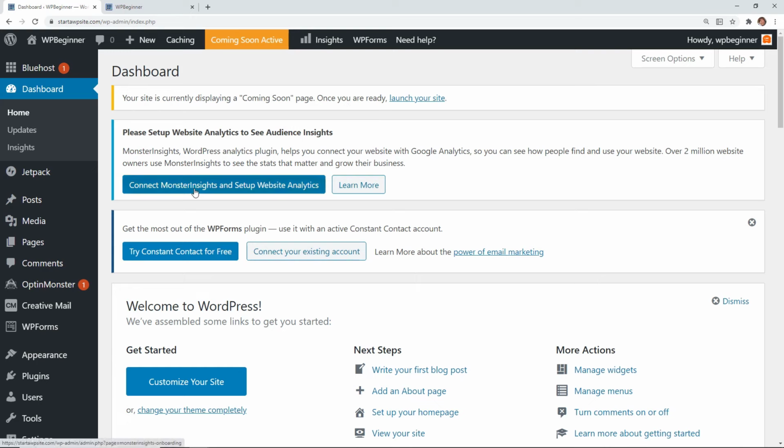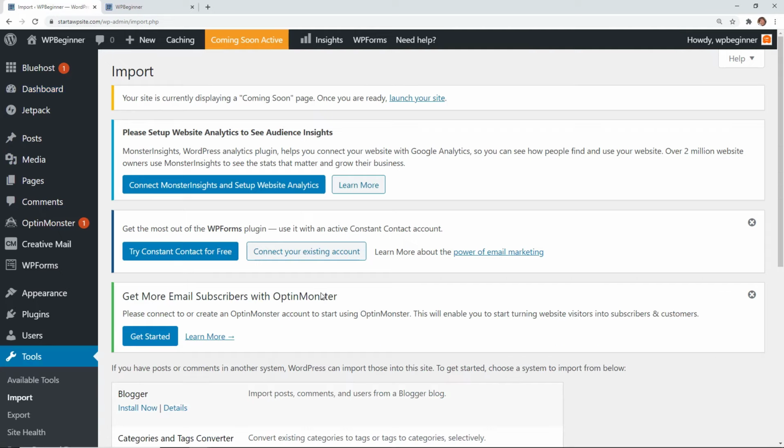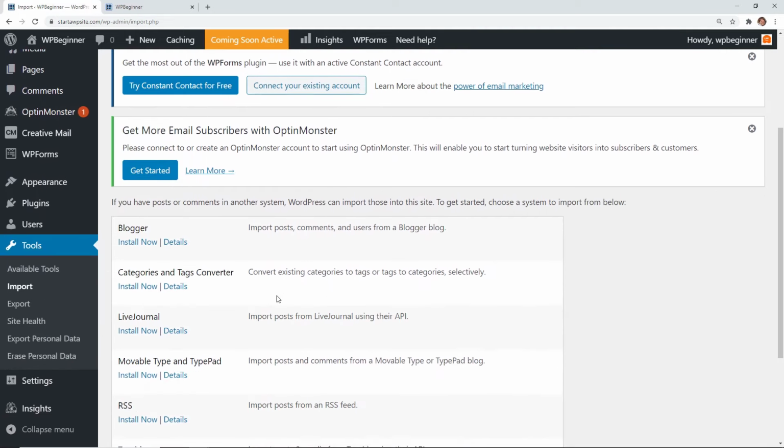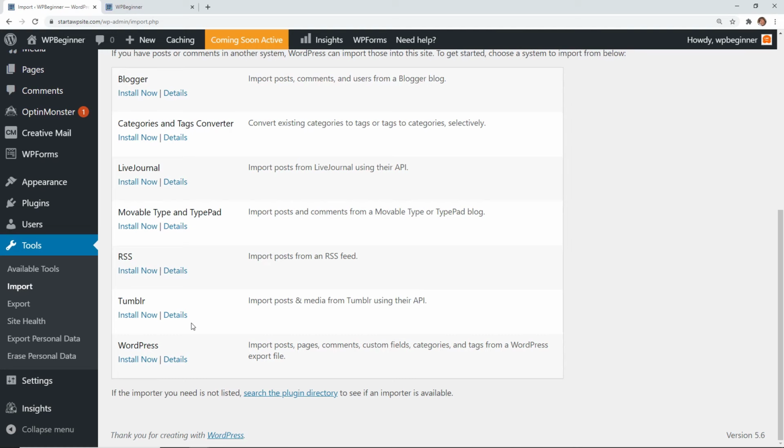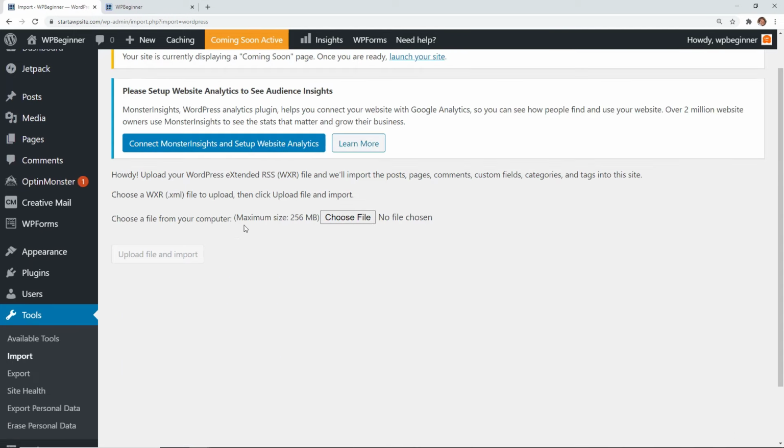We need to go to Tools, same as we had before, but this time we want to import. So under Tools, Import. And then scrolling down, we're looking for WordPress. This is the tool that we need to use to import, and we'll install that. And let's go ahead and click Run Importer as well. From here, we need to choose file, and what it's looking for is an XML file.